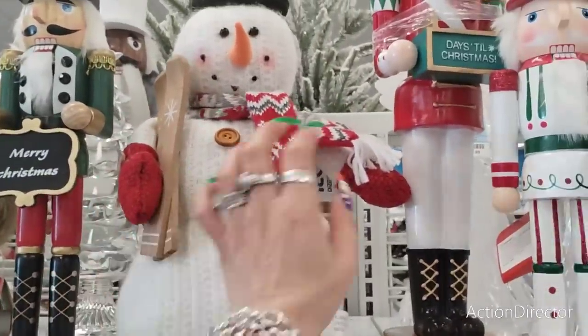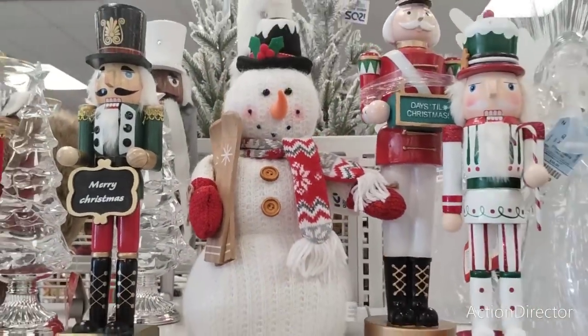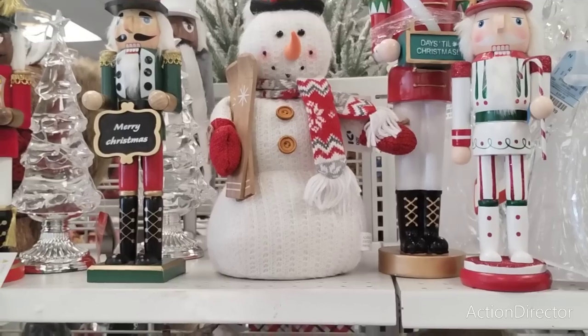They have this really nice snowman with his skis. I like him for $11.99. That is a really good deal. Really, really good.